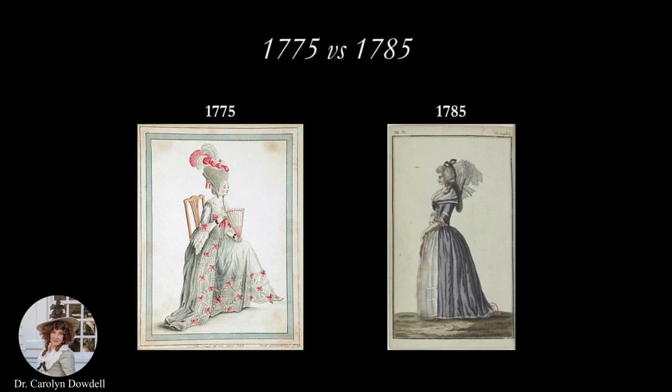And now I'm just going to finish off with a quick direct comparison between 1775 and 1785 to show the differences next to each other. In this slide, we can clearly see the evolution in changes in silhouette, gown style, trimmings, hairstyle, and headdresses.